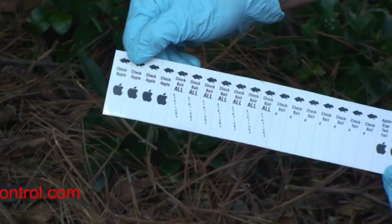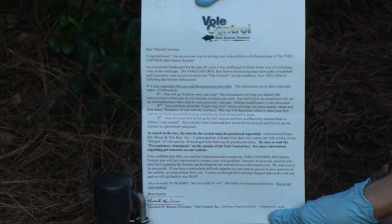Use the check bait stickers and place them on your calendar to help remind you when and how often to inspect the bait stations. See the enclosed instructions for properly maintaining the bait stations.